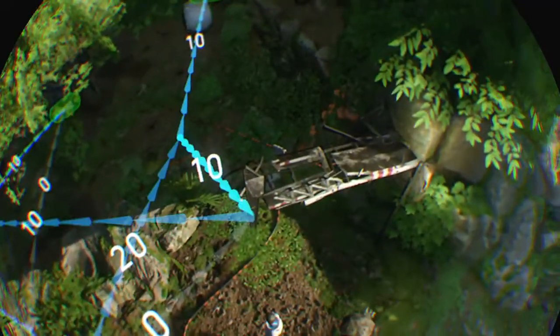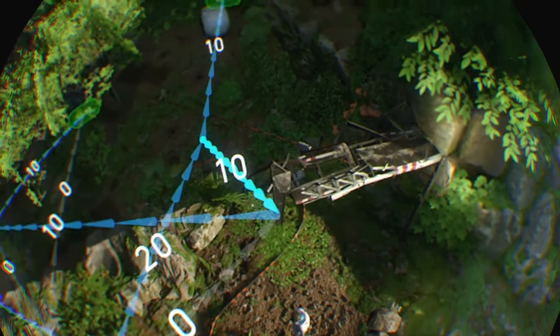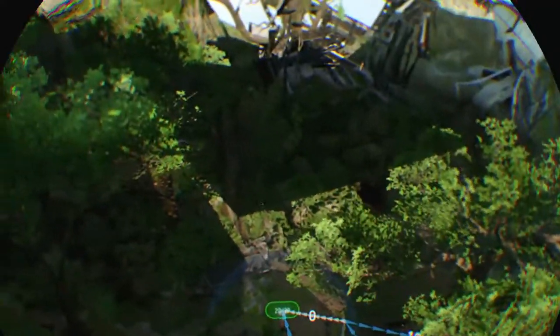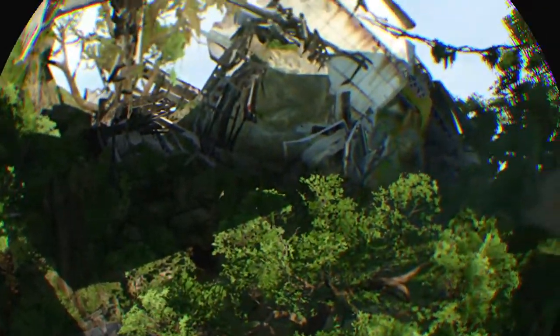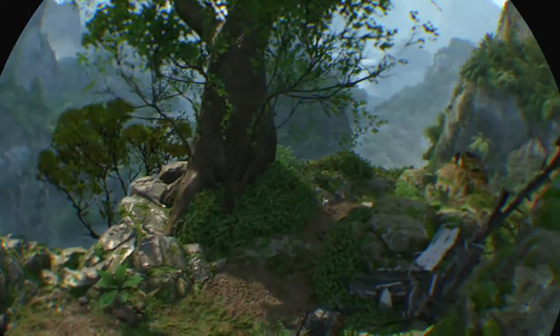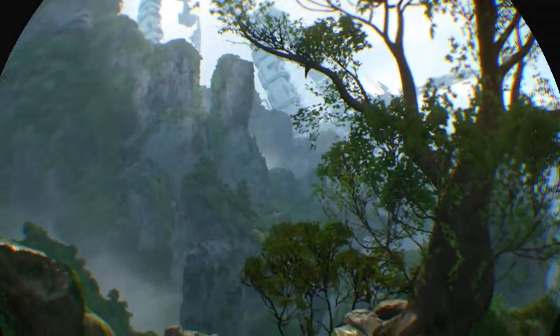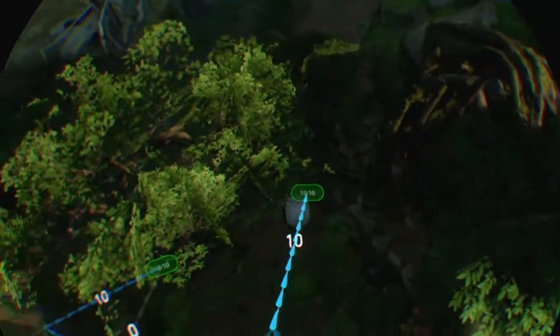So, yes, that is Robin right there, that little person standing there. And as I said before, these little puzzles are through Higgs's point of view, so way up high in the sky, everything looks like little toys. It's actually kind of neat.